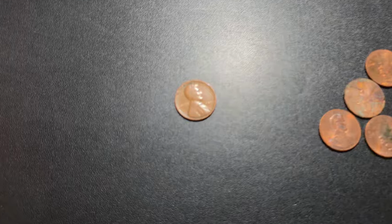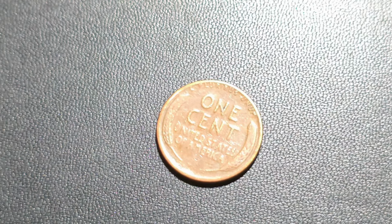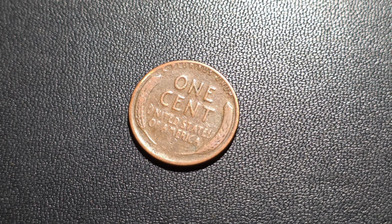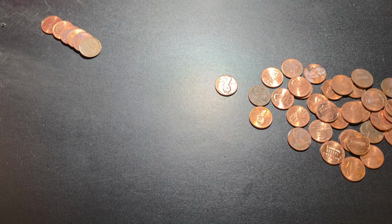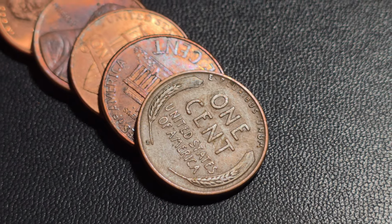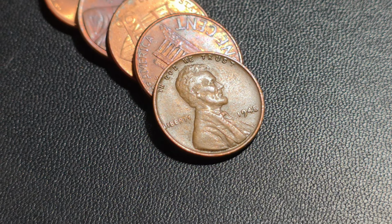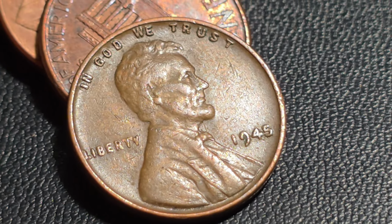Second roll in on this hunt, we've got a Wheatie, 1946. I hit the stop button by accident. 46, pretty worn, but we've got a Wheatie on the hunt. Let's keep it going. Alright, I have no clue what roll we're on, something like 4. And we have our next Wheatie. I'm going to say it's a 50 something. 45, look at that. I'll take it. 1945 Wheatie on the board.